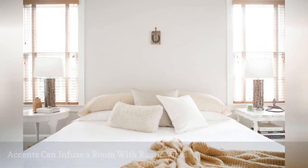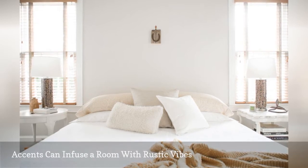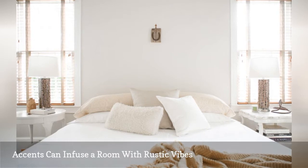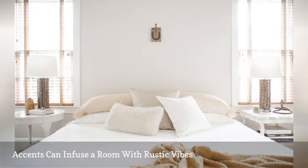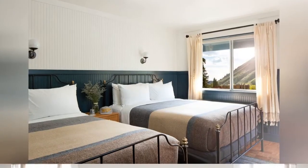Sometimes all you need are a couple of decorative accents to infuse a space with a rustic style. In this Southern-style home by Home Polish interior designer, Diane Hewitt, a lucky horseshoe and pebble-filled table lamps add rustic vibes to a crisp, neutral bedroom.